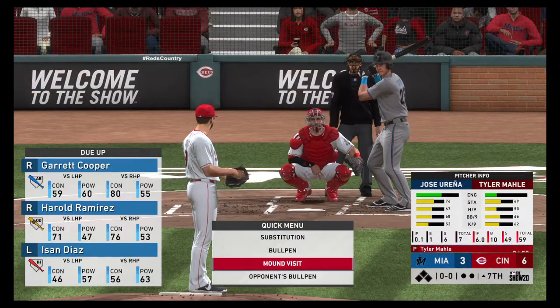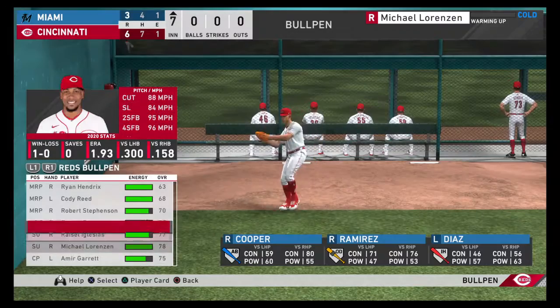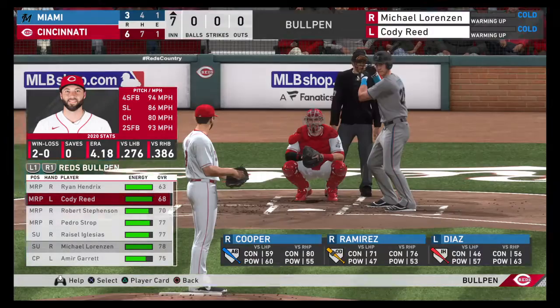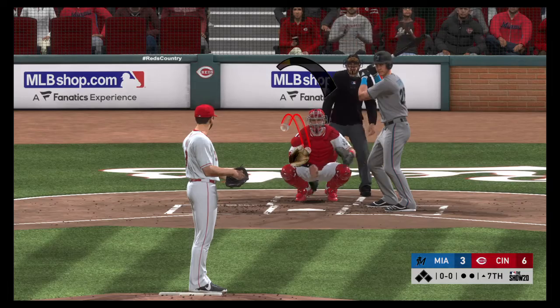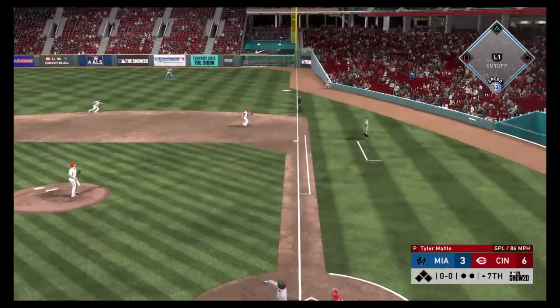Ready once again, Garrett Cooper. It was a single for him in his last at-bat. Yeah, guys, everyone knows he's been slumping. Dan, you can certainly attest to this, only amassing a solid 1 hit in your entire career. But pressure's off now. Maybe he gets hot.